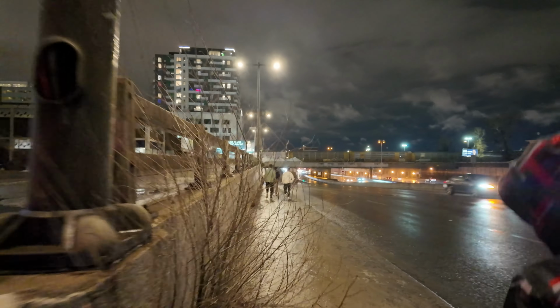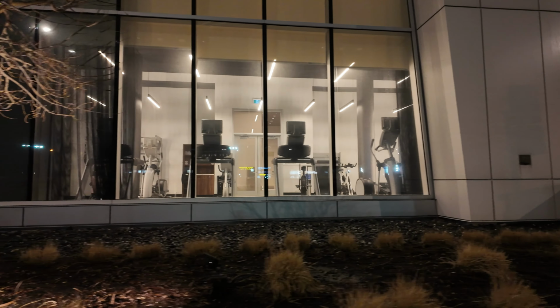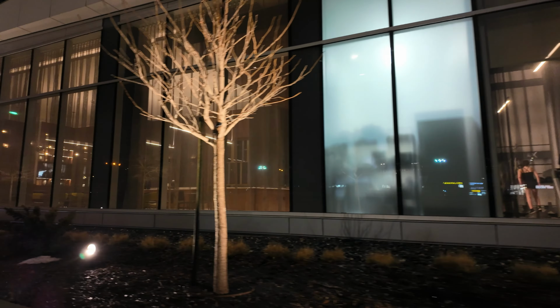We're just gonna walk back. It's about 5 minutes, and then I'll see if I can find the pool and all of that stuff in the Hilton to give you guys an overview of that, and then we're gonna call it a night. So let's go do that. You can see the gym from the outside. It's on the main floor. Looks out into the roadway. It looks like there's some girls in there working out.